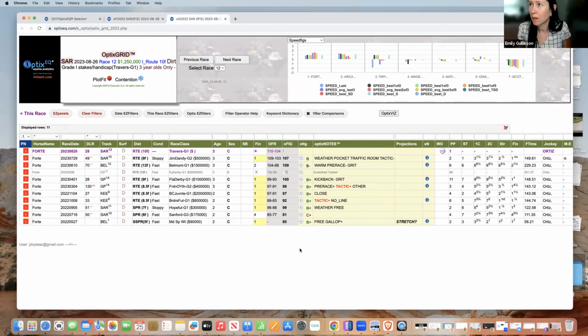Yeah, let me look at the lines again. I think David has this race pretty much nailed. If he's a little bit shorter, it'll be because Arcangelo comes down a little bit, but I think those two are going to be pretty close. Forte will be favored, Arcangelo a very close second choice. Yeah, I think the odds are good. The morning line is good.